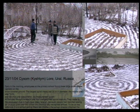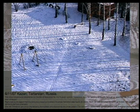This one from Sweden, these ones from Schleswig-Holstein, and these snow circles from the Urals. Again, these were all accompanied by UFO sightings. Strange snow circles.